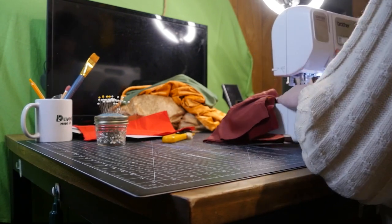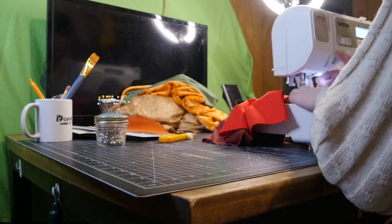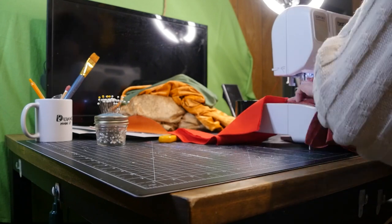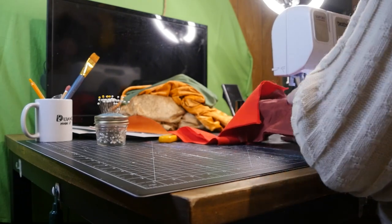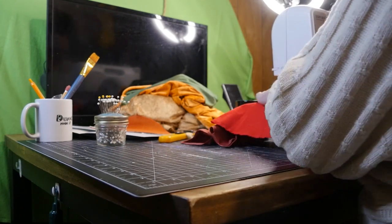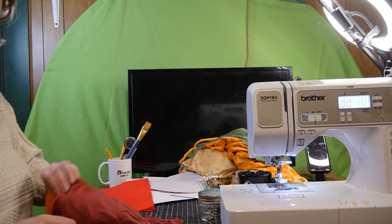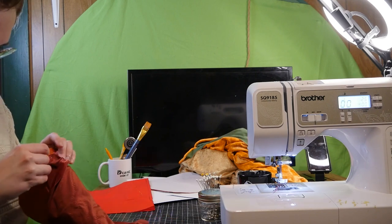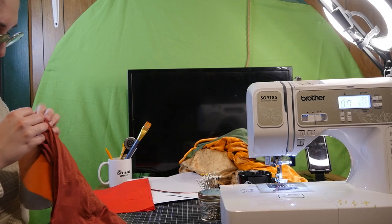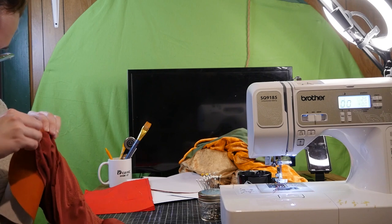Sew the body together along each side, leaving the top and the bottom seams open, and leaving about 2 inches of space at the top of the bag open on either side for the drawstring to pass through later. If this step or any of the upcoming steps confuse you, please look at my making a DIY backpack video, because I explain things a little bit more in depth in that, and it's the same basic principles.